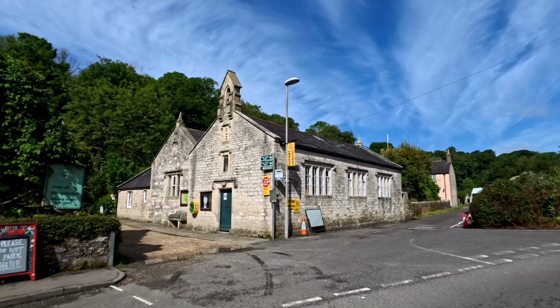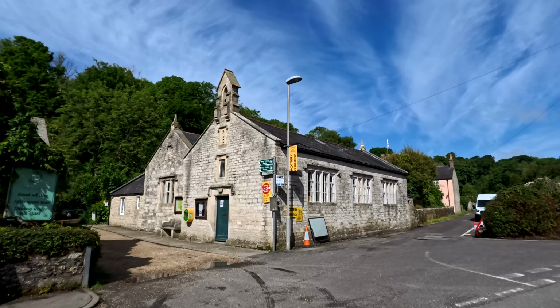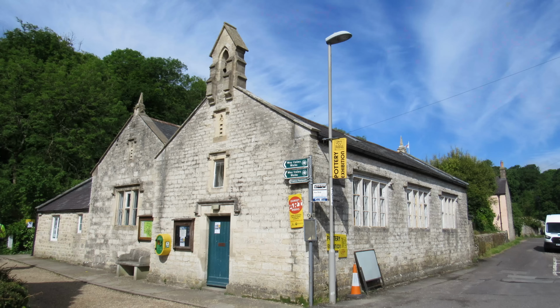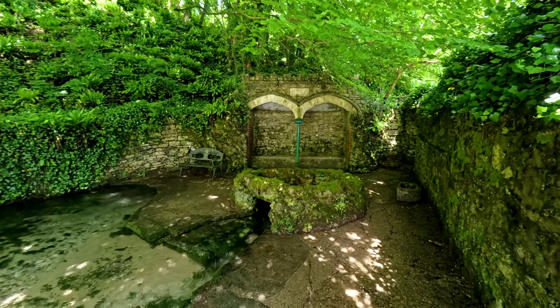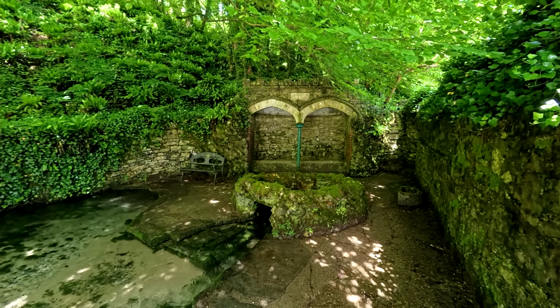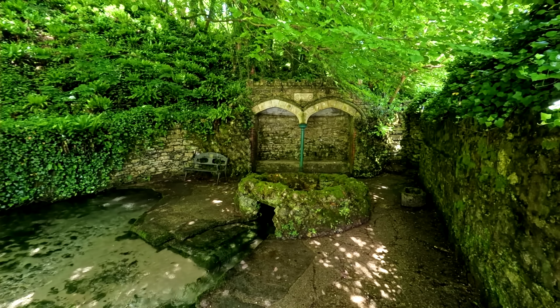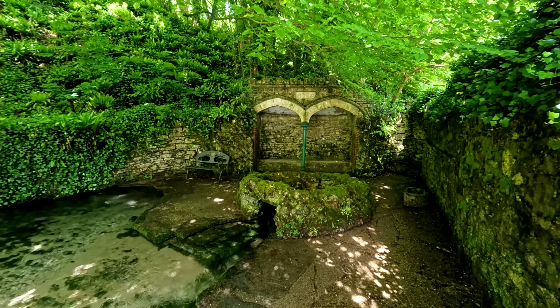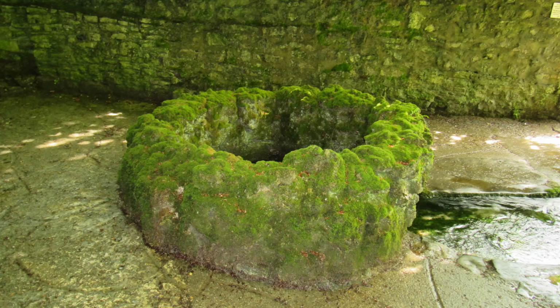And indeed, just down from Teacher's Cottage is the old school, built in 1840 and closed in 1976. And then I think it then became the village hall. Now, just by the school is the Upwey wishing well. Hopefully you can see this because it's quite well shaded underneath the trees. It's not actually a well but a spring, and indeed the source of the River Wey.